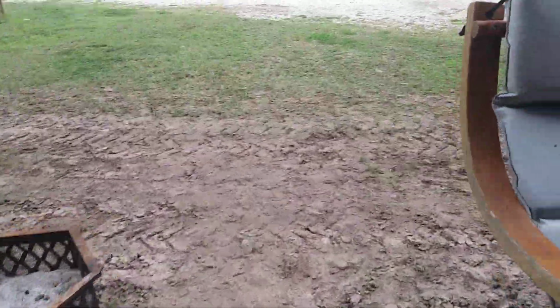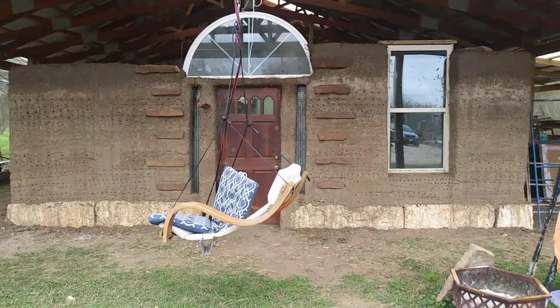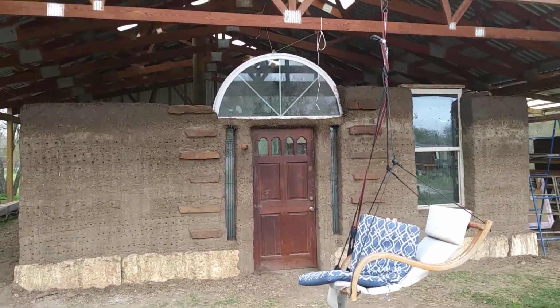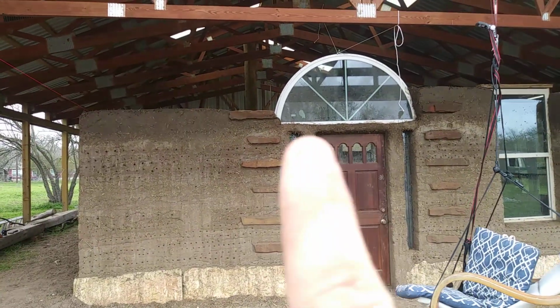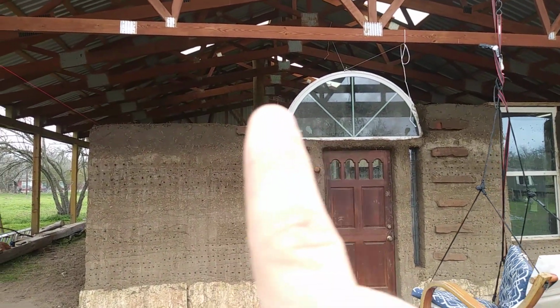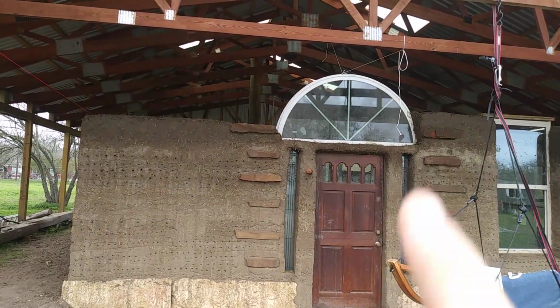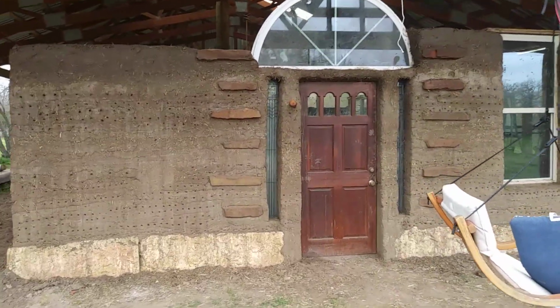So let's go ahead and get a view of what this front looks like here. I know our hammock chair is in the way a little bit. But we're done with the horizontal rocks. The next rocks will start going at an angle because they'll follow the curvature of the window.